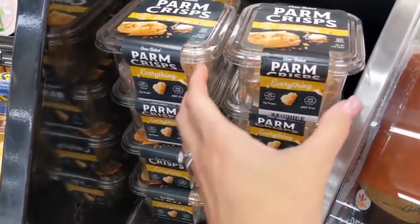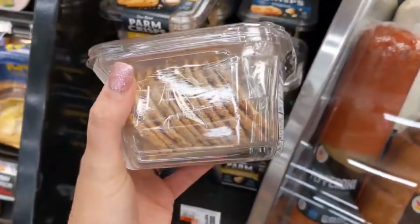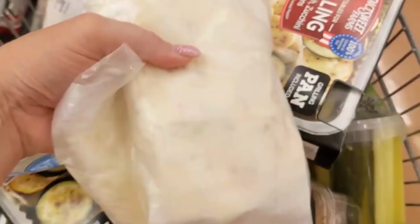I am so excited. I ran over to the deli section. Literally, I skipped after finding that great find from Giant.